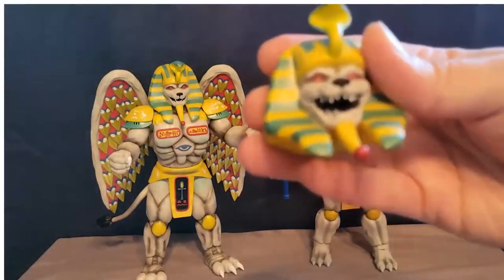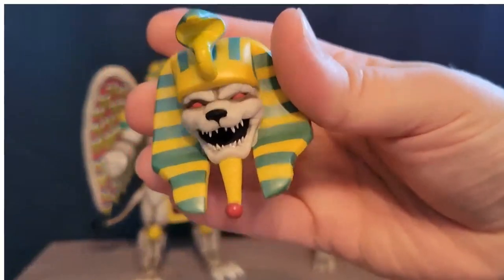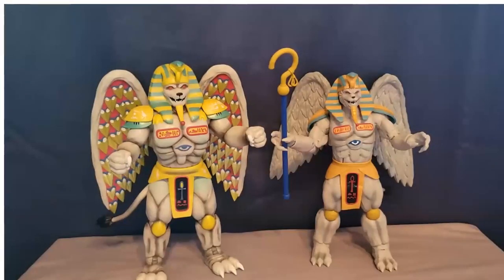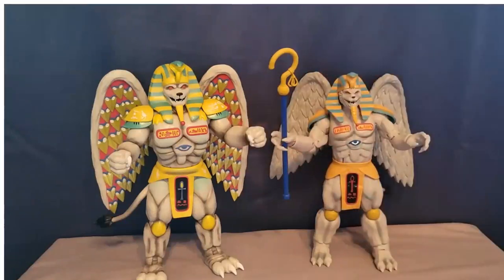But here's the alternate head where he's kind of like laughing or grinning, which I may actually put this head on just to give him a little bit more personality, but that's pretty cool. We've got a few hands, not as many hands as Lord Zedd had, but he's got fists on him, and we've got these tight gripping hands. I guess we have another gripping hand. Okay, yeah, so we have a gripping hand with the vertical hinge and then another gripping hand with the horizontal hinge. So that's often what they give us.